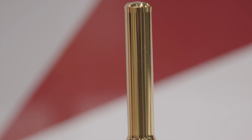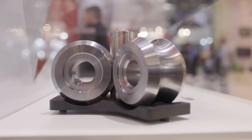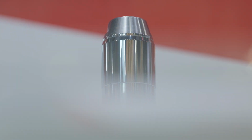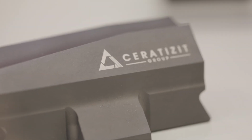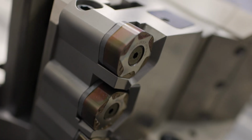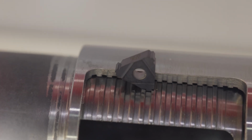The highlight products for us at these exhibitions are the solutions for metal forming. We have solutions for hot rolling, we have solutions for cold drawing, we have solutions for nail making and for forging. And we also collaborate with our cutting tool division. We have solutions for bar peeling, and we have solutions for the petro industry.